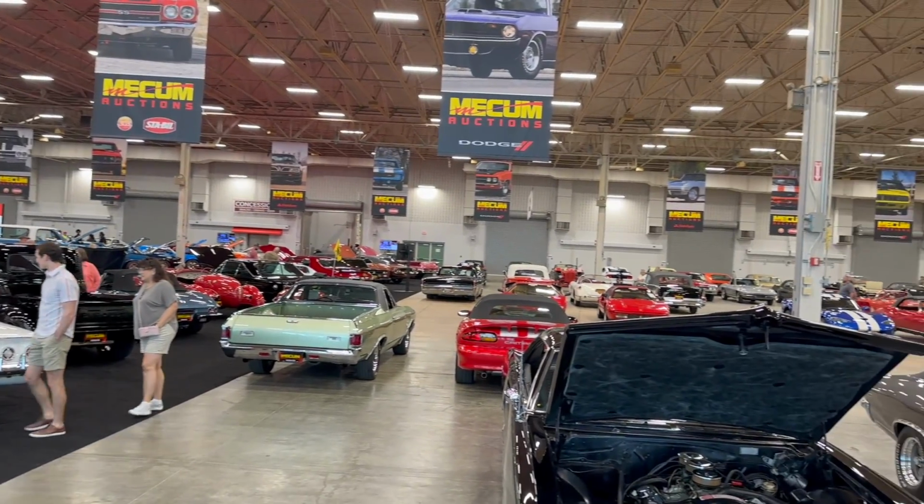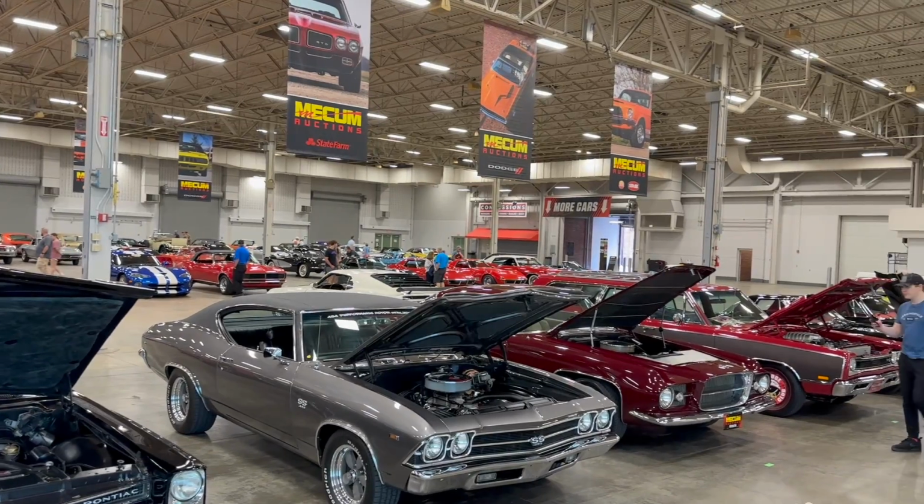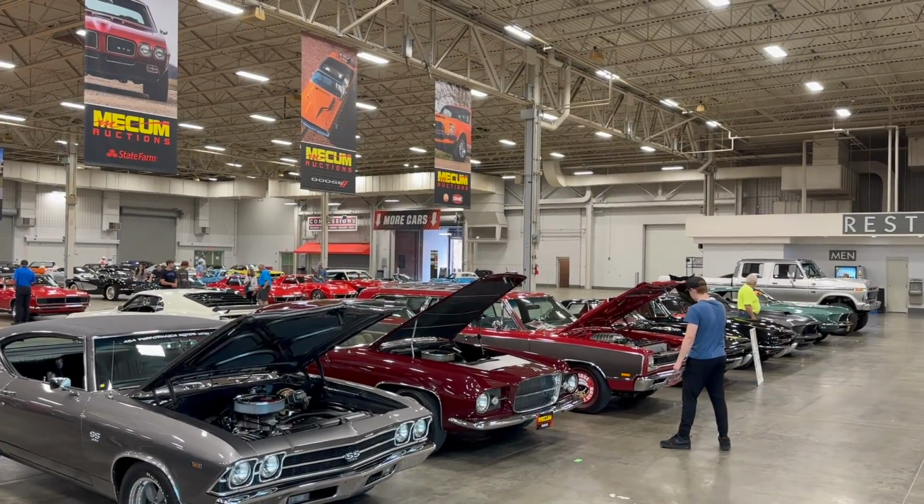Okay everyone, we made it through all the cars at the 2024 Mecum Indianapolis car auction. I saw a lot of really neat stuff. I loved all the Cadillacs, the V-Series cars, the limousines, but I also did enjoy all the Corvettes we saw and muscle cars. Hopefully you guys saw something that you enjoyed as well.